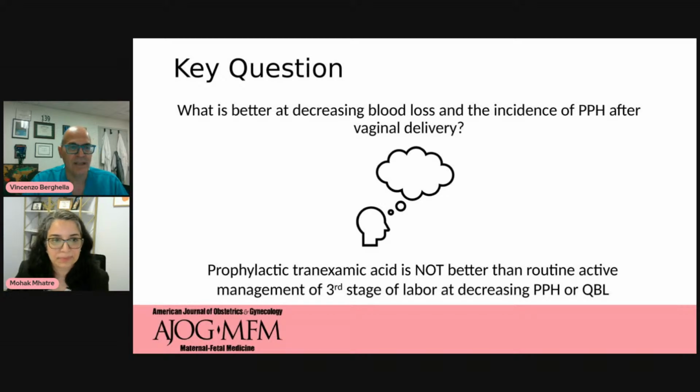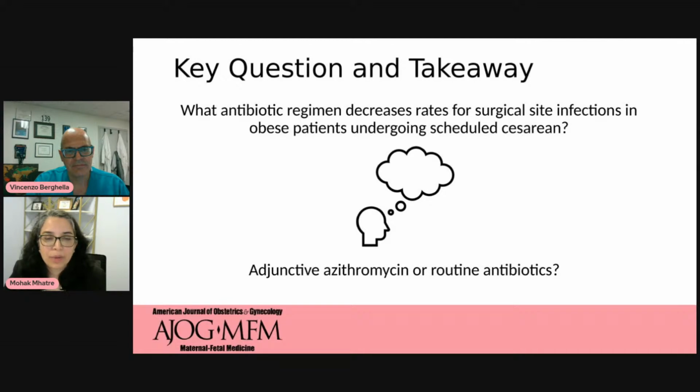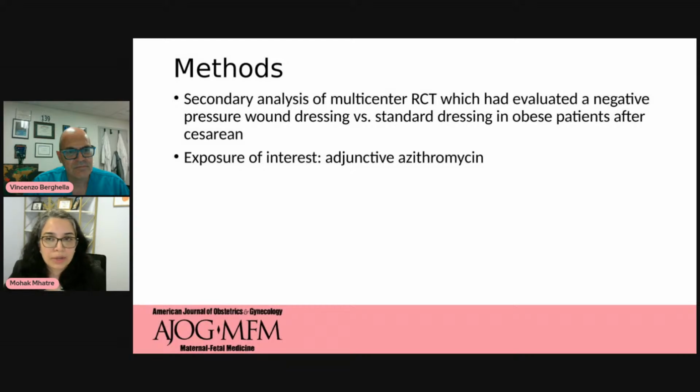Yeah. All right, and to wrap up, this study was in the United States. This is adjunctive azithromycin used in scheduled cesarean sections in patients with obesity. This is a secondary analysis of a larger RCT. The question is what type of antibiotics are best in obese patients who are undergoing a scheduled cesarean to reduce the rates of surgical site infections? Do we need to just continue our current routine antibiotic regimen, or should we also add azithromycin on top of that? And so this was a secondary analysis.